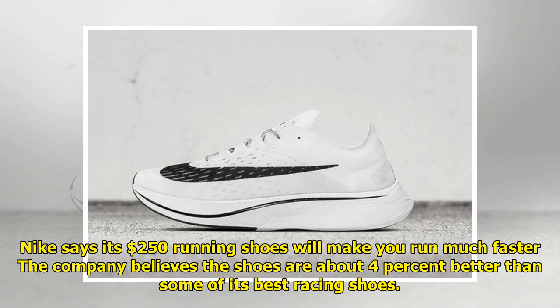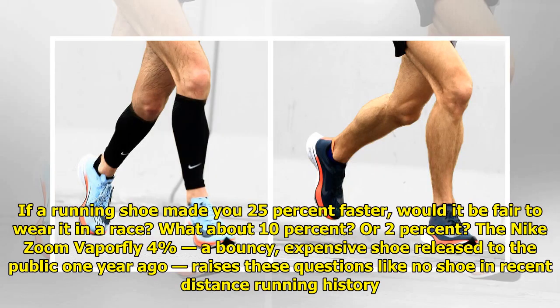Nike says its $250 running shoes will make you run much faster. The company believes the shoes are about 4% better than some of its best racing shoes. If a running shoe made you 25% faster, would it be fair to wear it in a race? What about 10%? Or 2%?